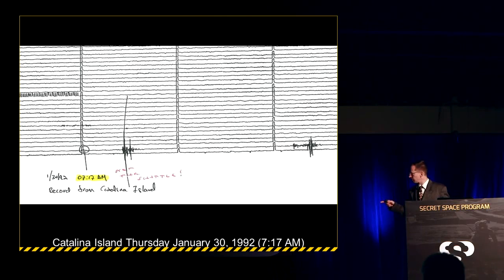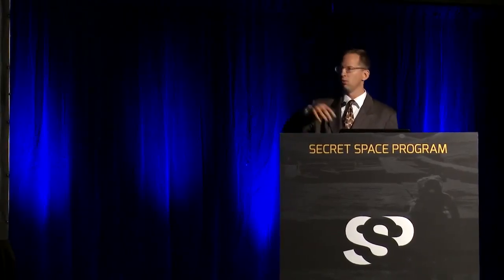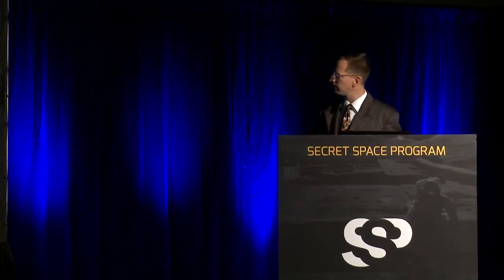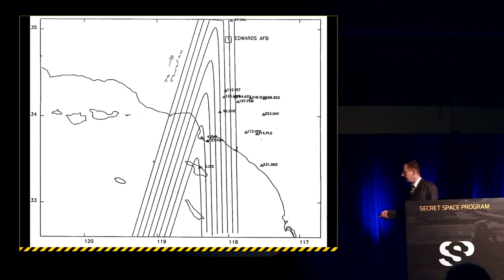Catalina Island, Thursday, January 30th, 1992, 7:17 a.m., another boom. And then about a minute and a half later, number 2. So you can see you've got this parasitic aircraft flying over Catalina Island. It wakes everybody up in the morning in Los Angeles, and then a chase plane follows it. Here's the track, returning to Area 51, going over Catalina Island, Los Angeles, waking everybody up, then heading north of Edwards Air Force Base, going into Tonopah Test Range, and then into Area 51.